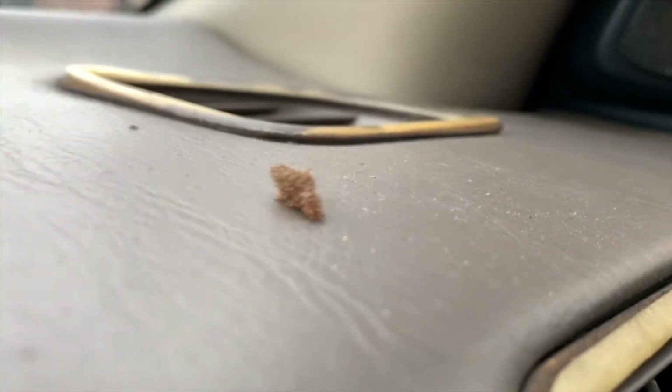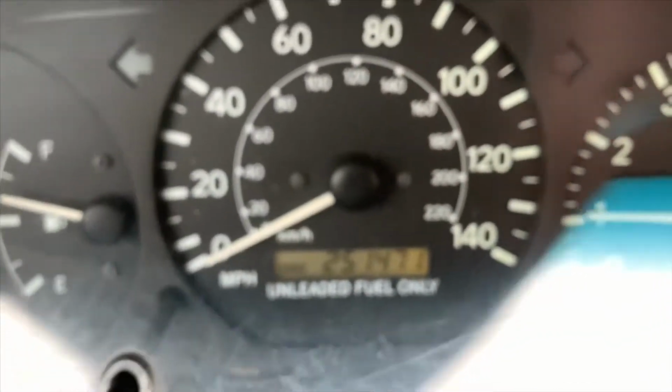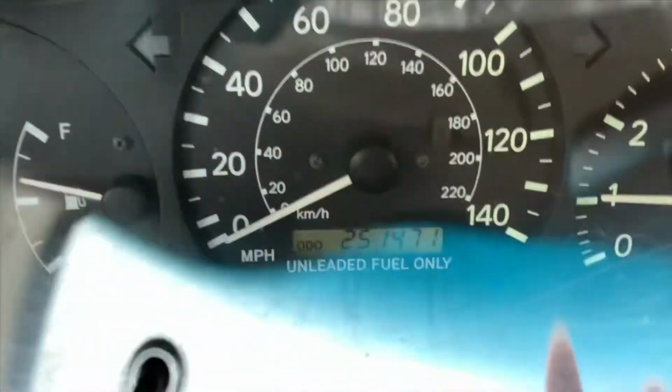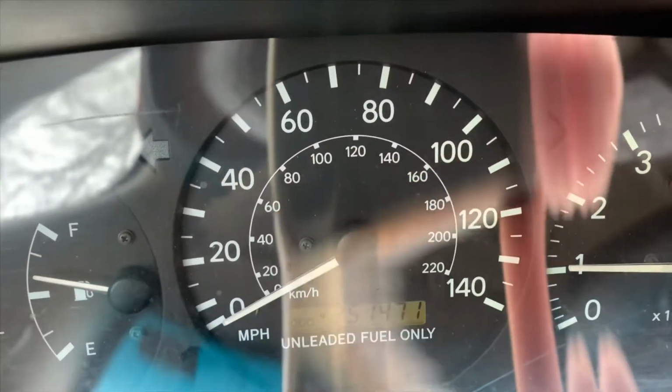One of the ways you know your car is old is when you crank on the defroster, you get little bits of what I can only assume are dry rotted foam insulation from the ducts blown out onto your dashboard. Well, you know, 251,000, what is it? 251,471, woo, and going average, not going strong.